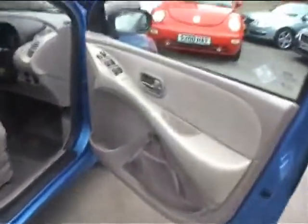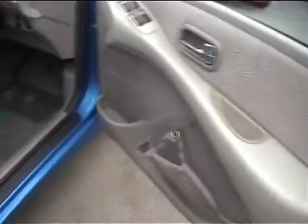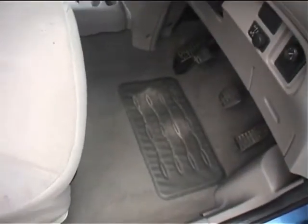Okay, welcome back then. So the door cards, they have these nice little storage map pockets there, which undo, and four electric windows, and there is electric mirrors on the car as well. The pedal rubbers and the floor mat there are all in good order. So is the driver's seat. Spot on, really nice and comfortable still. And in fact, I've quite enjoyed driving it around. It does drive particularly pleasantly.